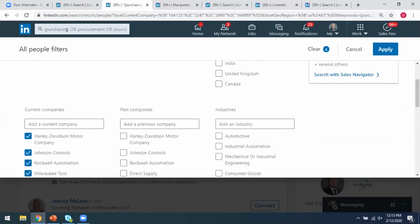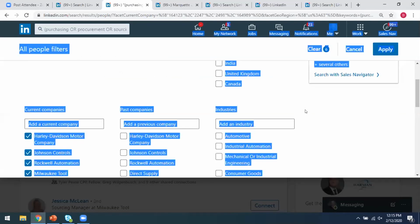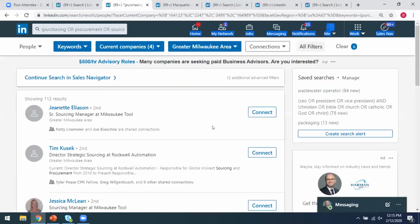But you always got to remember, you got to paste in the titles back up in the keyword box, because that causes the search alert box to show up on the right-hand side. Okay, I know you're going to love that one.